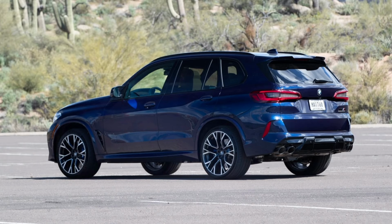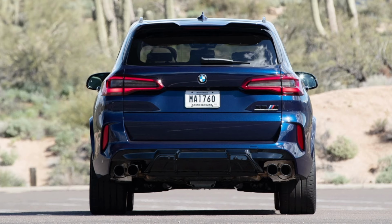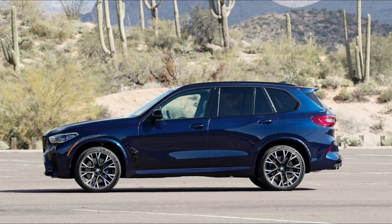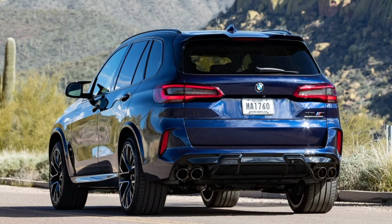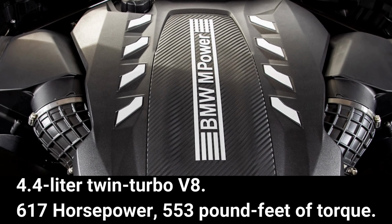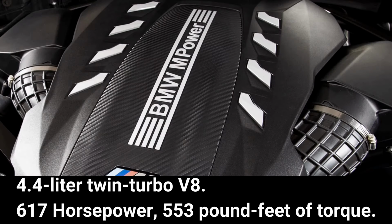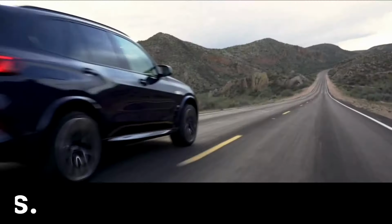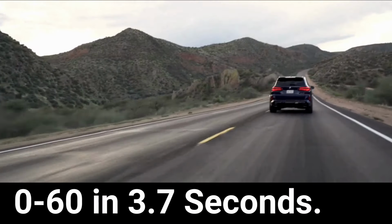Launched at the 1999 edition of the Detroit Auto Show, the 2020 BMW X5 M Competition is an ultra-high-performance luxury SUV. Both attractive and aggressive, with imposing standard 21-inch wheels, or optional, 22 inches in the back. The new 2020 BMW X5 M Competition takes a new level of power madness. With 4.4-liter twin-turbo V8, 617 horsepower, and 553 pound-feet of torque, paired with 8-speed automatic transmission, with X-Drive all-wheel drive system, and sprint 0 to 60 in just 3.7 seconds.